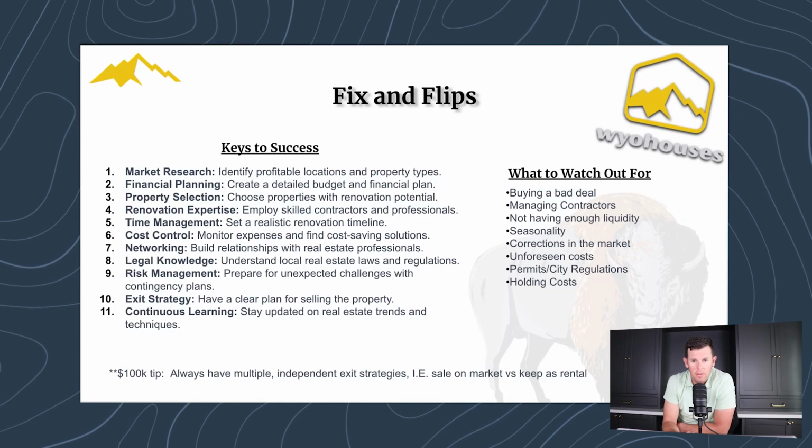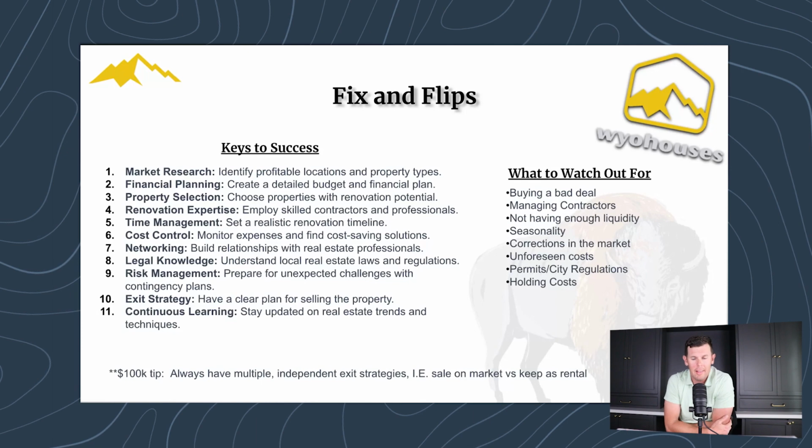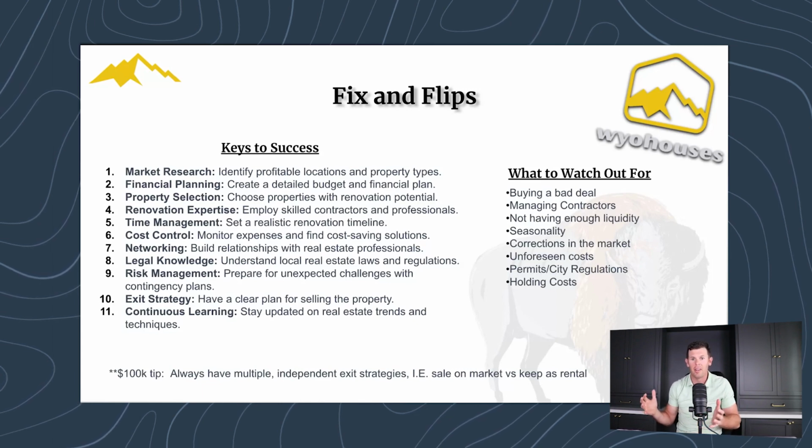So fix and flips. I've got a lot on this slide. I'm going to summarize this and do a much deeper dive later. But if you're thinking about fixing and flipping, I want to highlight what to watch out for, right? It's really important on the front end that you buy a good deal, right? They always say you make your money on the front end. So buying a good deal is paramount.